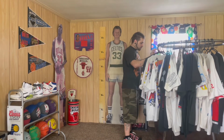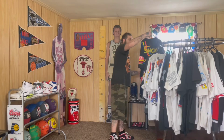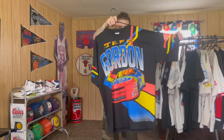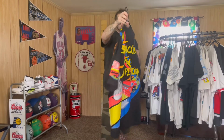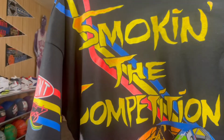Oh, we're down to the last one. You want to see the last one? This is my favorite one right here. The Jeff Gordon, the Rainbow Warrior. They're smoking the competition. We be smoking. Rolling up on them. Smoking the competition. Look at that. This thing is so stiff. The screen printing is just so crisp and clean.